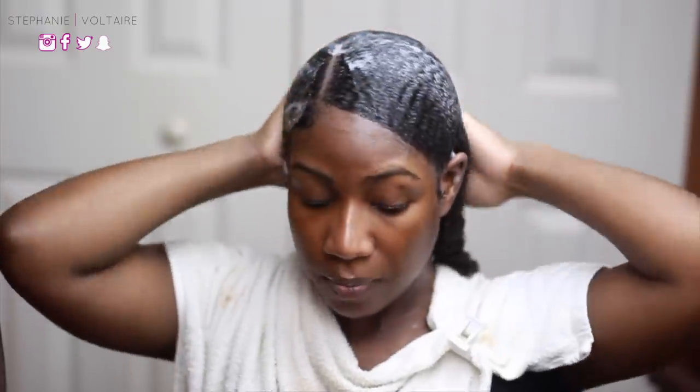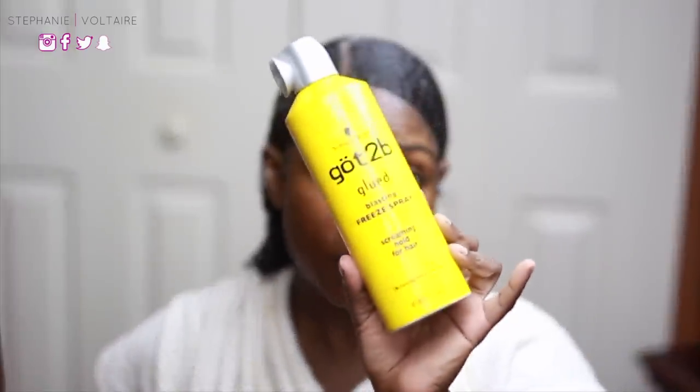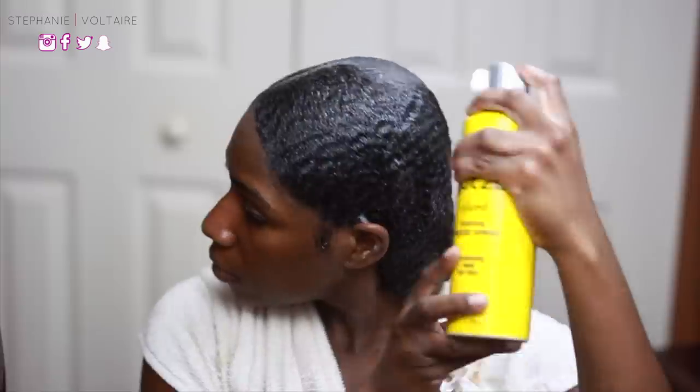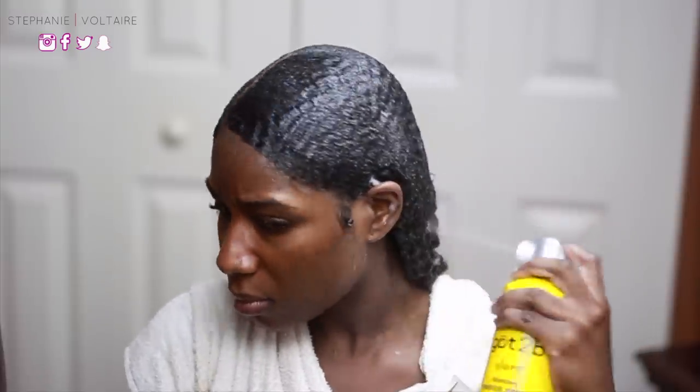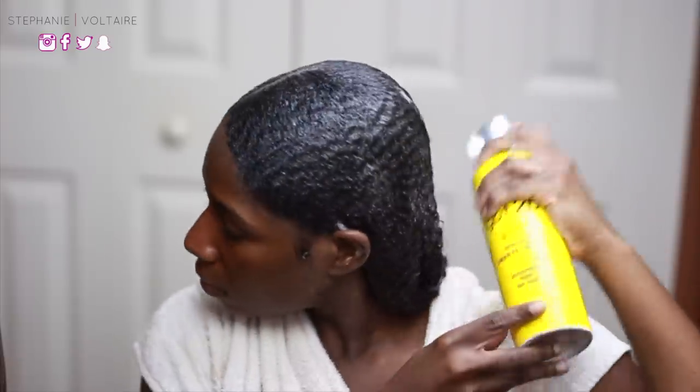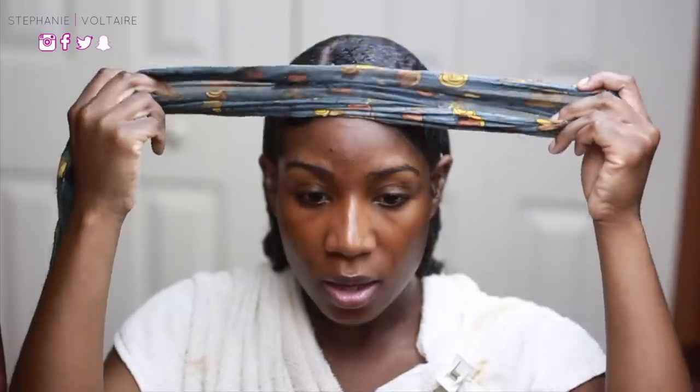Last product, I'm just gonna use a little bit of hairspray. Just gonna spray the hair down with some Got to Be Glued Freeze Blast Spray. And this is going to be the last product to make sure that the hair is laid down and secure. Now that we're done, we're gonna work real fast and tie this baby down.